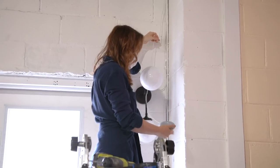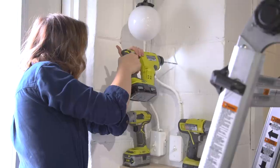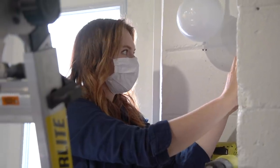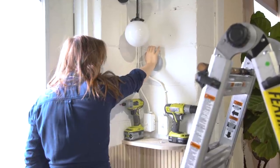So we have a smart office here at the Story Girls headquarters, but there was no way to turn on our smart lights when you walk in the door, so I'm installing a Google Nest Mini so you can easily turn on the lights when you walk in.